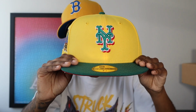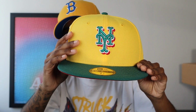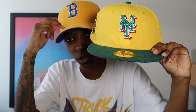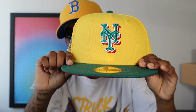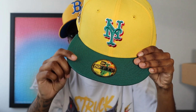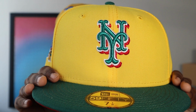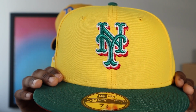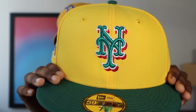But let's go ahead and break it down. So you have that yellow on the crown. This is like a bright yellow. It's not like a gold, I would say. It's more of just a bright yellow. Like, y'all can see the difference. My hat, I would say, is more of a gold color that I'm wearing. This one's just more of a true yellow color. Top bill is green, like a dark green. And then you have that tri-color Mets logo, which is my favorite Mets logo. Green, white, and red, just like the Nathan's Hot Dogs logo.